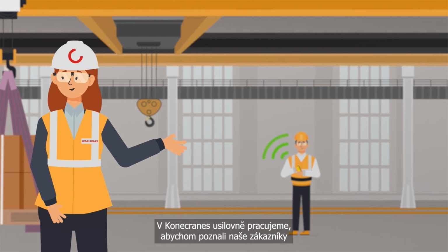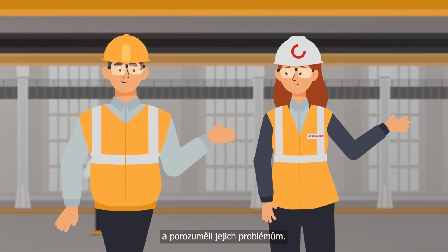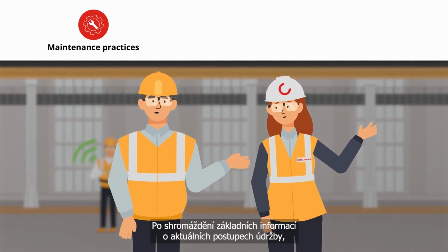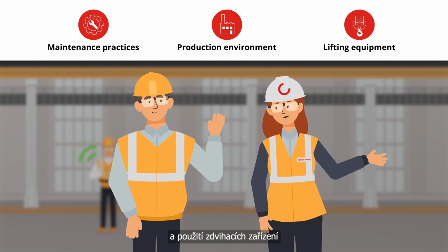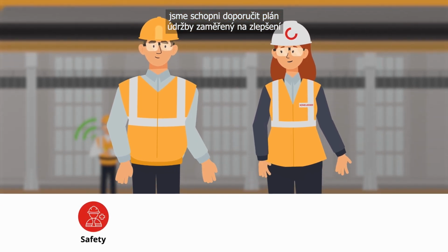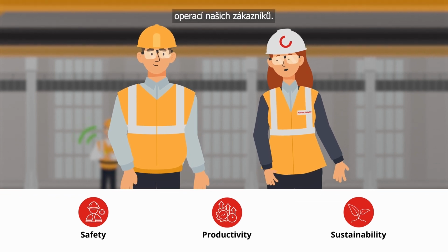At Konecranes, we work hard to get to know our customers and understand their challenges by gathering basic information on current maintenance practices, the production environment, and the quantity, type, and application of their lifting equipment. We are able to recommend a maintenance plan aimed at improving the safety, productivity, and sustainability of our customers' operations.